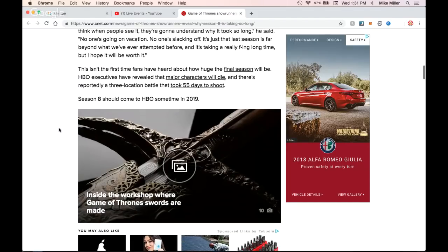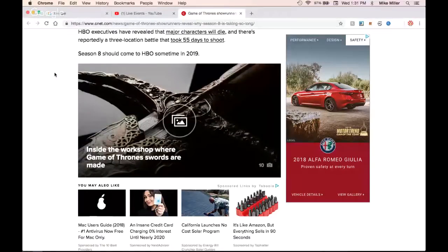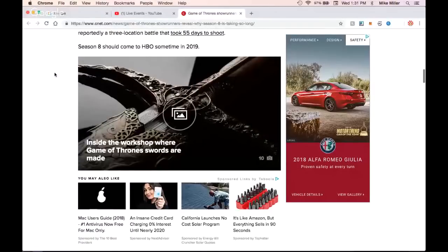Oh, oh my gosh. It's going to be like the Field of Fire. It's going to be like Aegon the Conqueror coming again. Oh, I'm excited. Season 8 should come to HBO sometime in 2019. Inside the workshop where Game of Thrones swords are made. Ooh, that is a cool sword. But yeah, ooh, gosh, I just got chills.